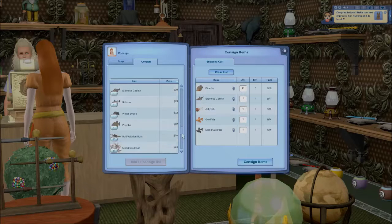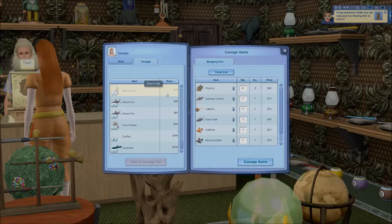Some of the magic items available for sale in this magic shop are recolours of things you can get in buy mode. And if you buy them and don't like the recolours I've done, well, then you can recolour them again yourself, because this is Sims 3 and you can recolour them any way you like.